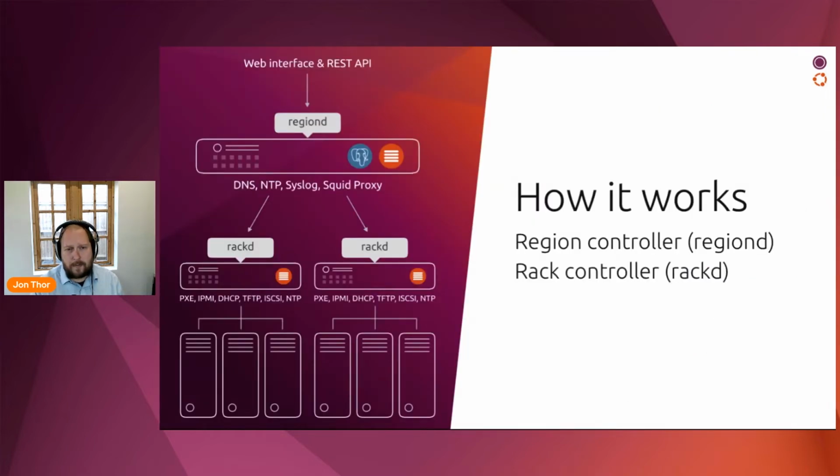So how does MAAS work? MAAS has a tiered architecture, and it is split into a region and rack controller. The region controller handles the logic and stores all machine and state information with a central Postgres database. It also provides a user interface and API for the operators, allowing them to manage machines as needed. The distributed rack controllers, or RACD, provide high bandwidth services to multiple racks. The controller itself is stateless and horizontally scalable, presenting only a REST API.